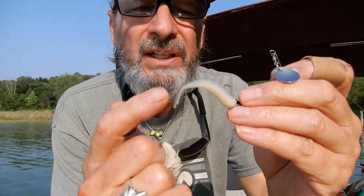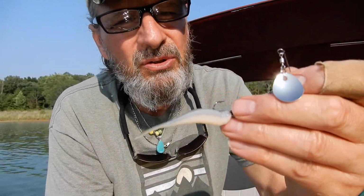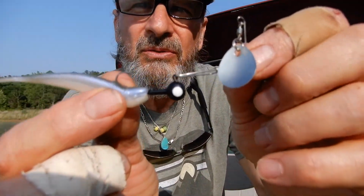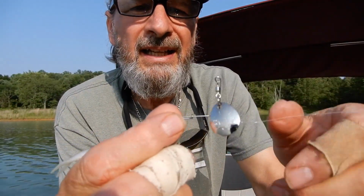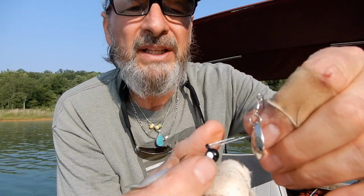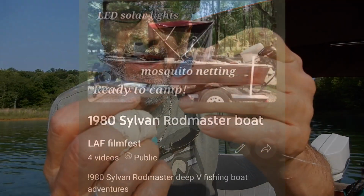It's got this little tail on it. It's got a lot of scent to it. And then I use just a regular jig head on it. And then I take a little spinner like this right here and attach it. So that's how I'm catching these fish with this right here.